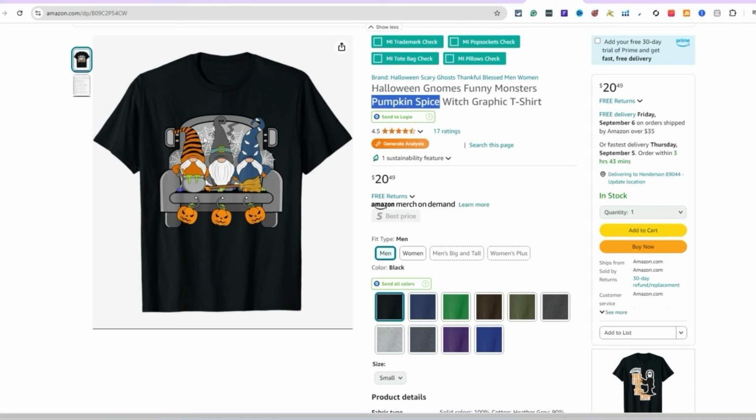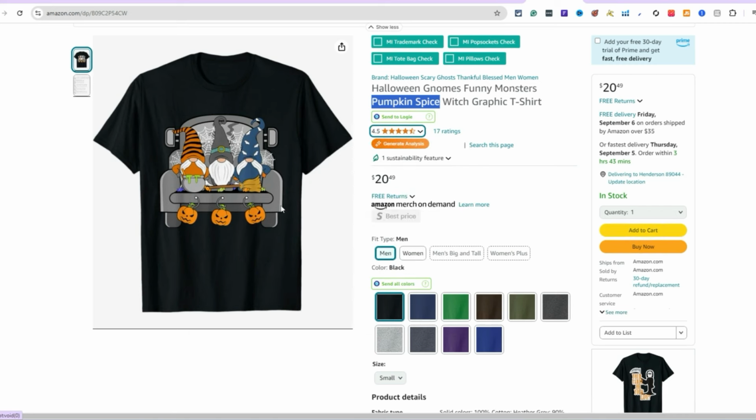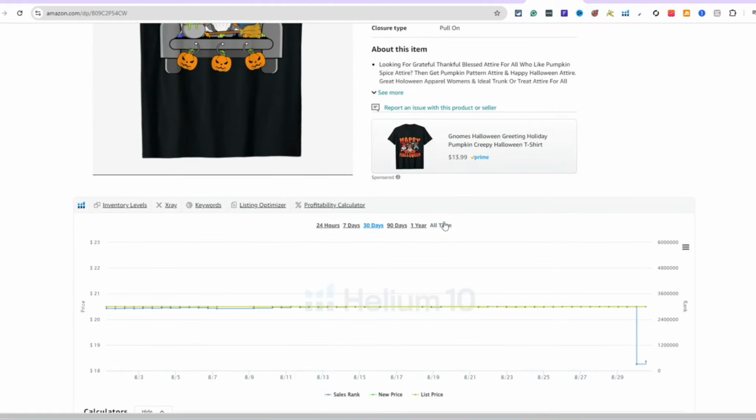And I'm not saying it's a bad design. It's a good design. I like it. It's cool. Really cool, right? 4.5 out of 5, 17 ratings. The pumpkins, the gnomes. You come down here, all-time sales.